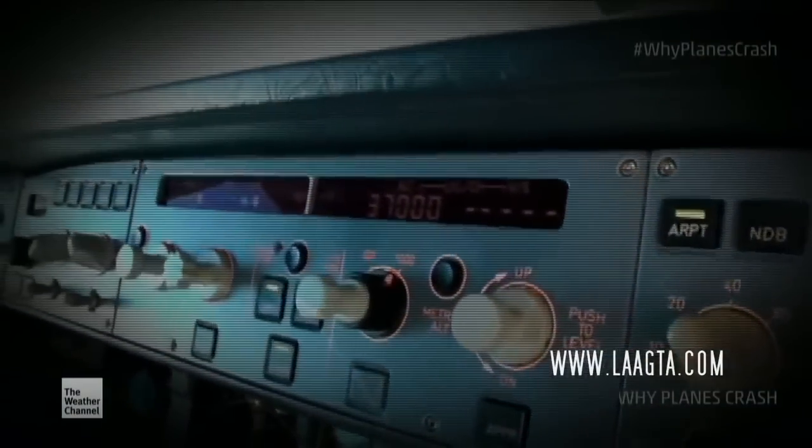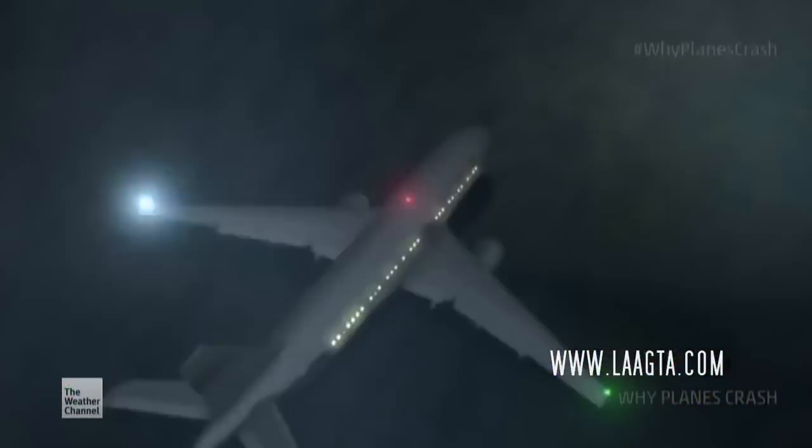Just as passengers are asked to make sure their seatbelts are fastened, a low-altitude sensor rings out in the cockpit. 200. A second later, a monstrous crash into a mountaintop.